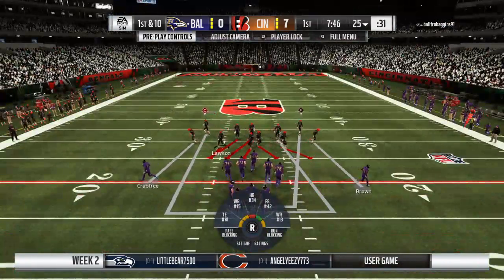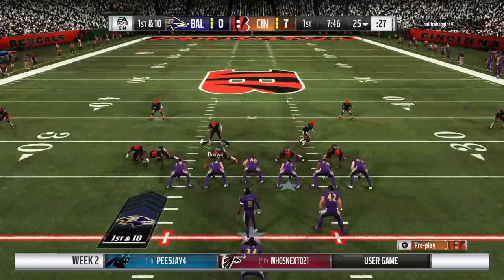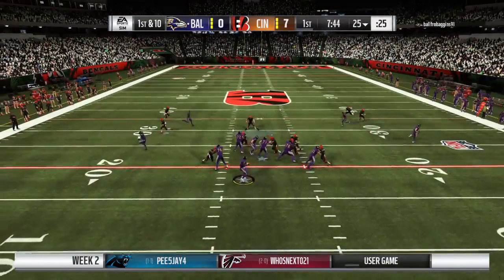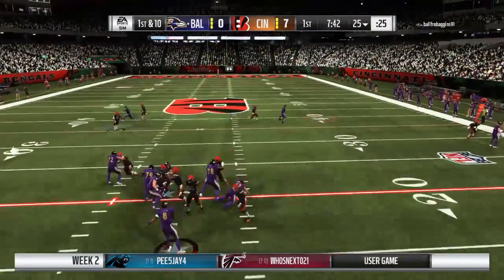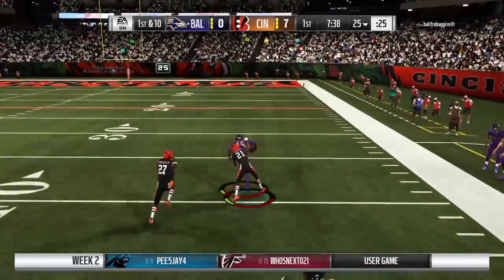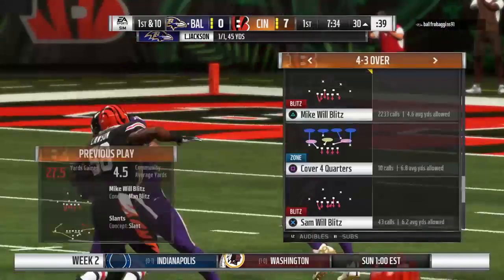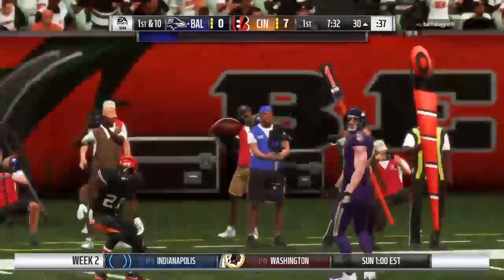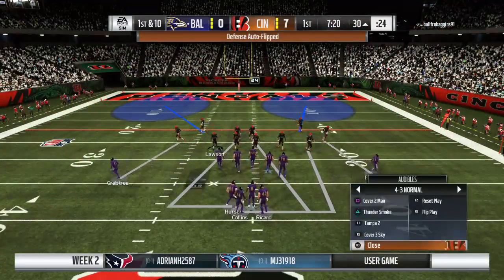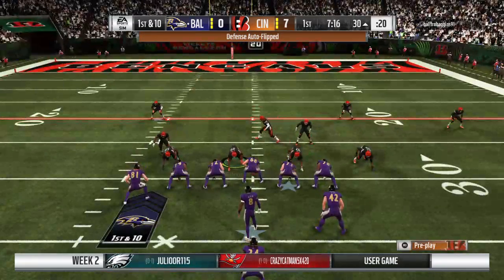Jackson and the Ravens come up now, first and 10. Jackson on first down. He gets this one to Michael Crabtree. And he gets all the way down to the 30-yard line. It's a big play there for Baltimore. 45 yards. So the big play has him all the way down to the 30 now for first and 10.